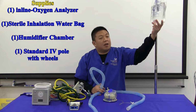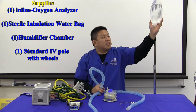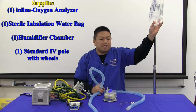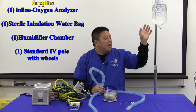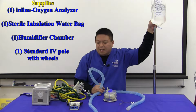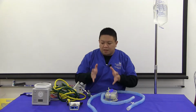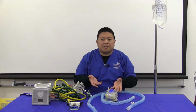You'll need your sterile water bag as shown here. These, of course, are changed out probably either once a day or even 2 times, depending on the flows you're getting. And then you'll also need a standard medical pole like this to attach everything to. So let's get more in close, and I'll show you just briefly how some of this stuff works.